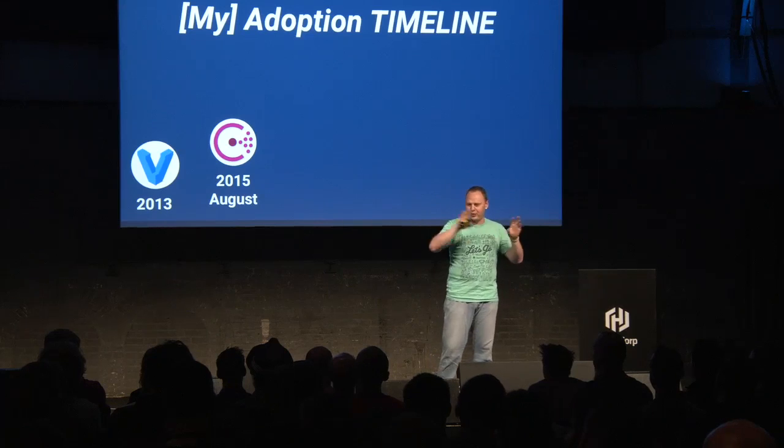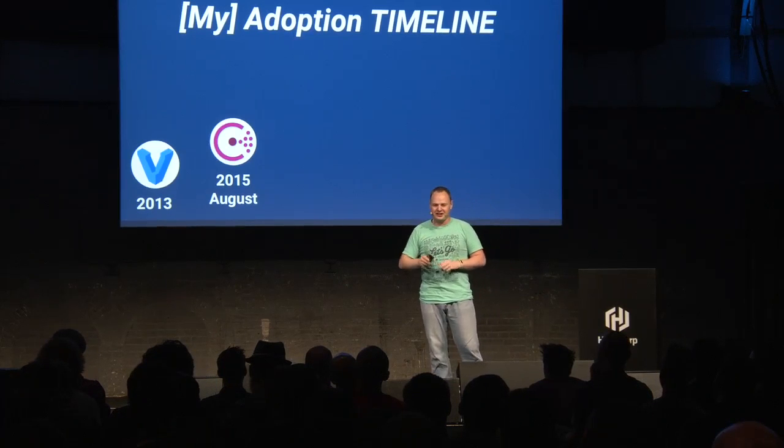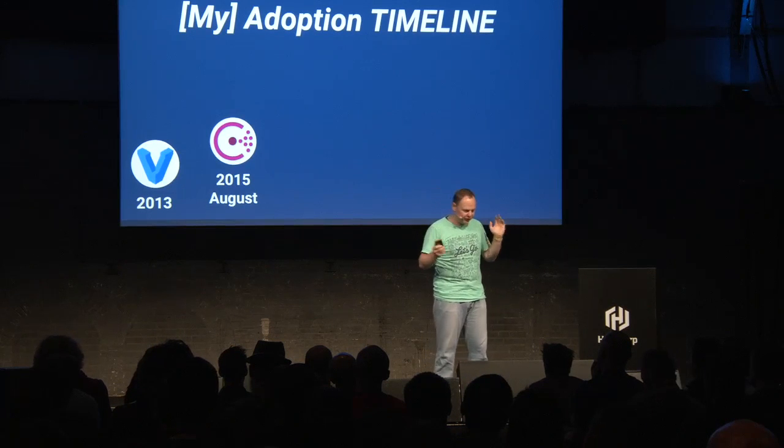So I started using Vagrant back in 2013, and it was really nice. Then, when I worked at my previous company, Yotpo, we said, okay, now we have to go multi-region with service discovery and microservices and everything. Let's deploy Consul. So we deployed Consul on all our fleet. It was like 27 instances in 2 data centers, and it didn't do anything for 9 months. We just had Consul running with services, and we didn't use it.